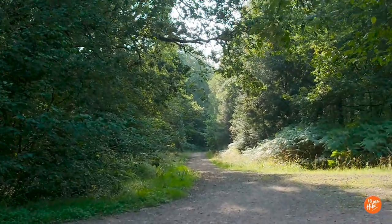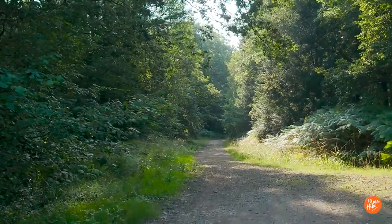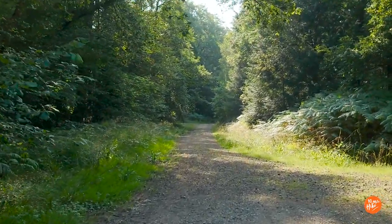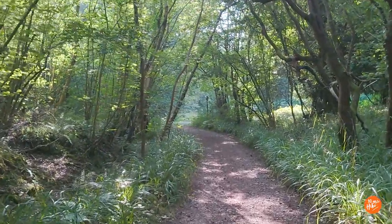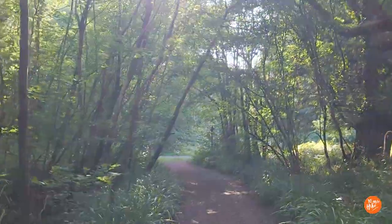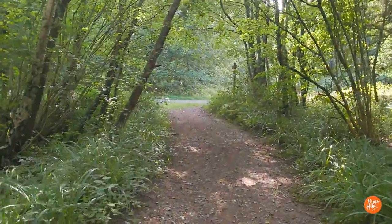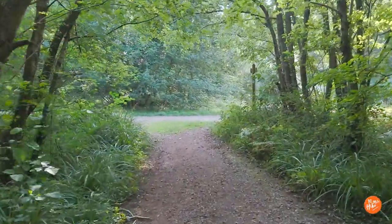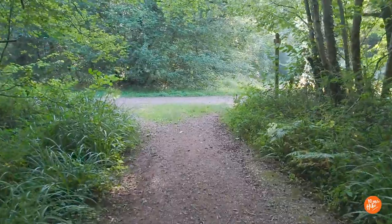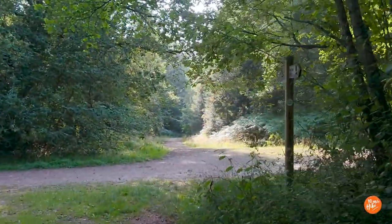Onwards. So it's been so gloomy all day through the woods, and there's been lots of woodland today, that this is just a real treat. Isn't this how woodland is the best? Or maybe in the rain, when it sounds wonderful.